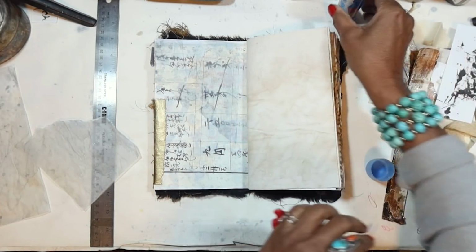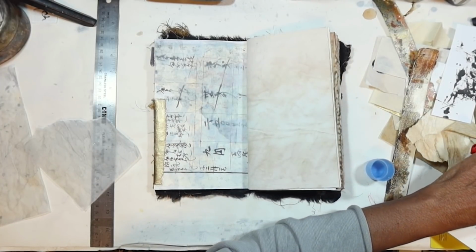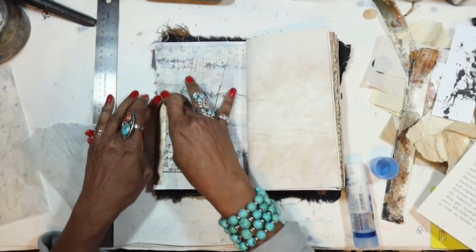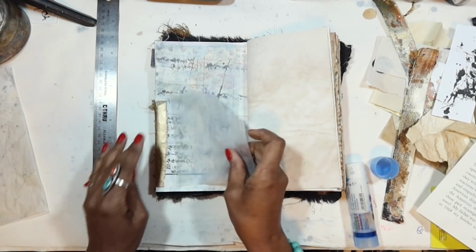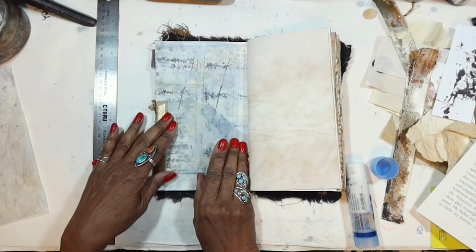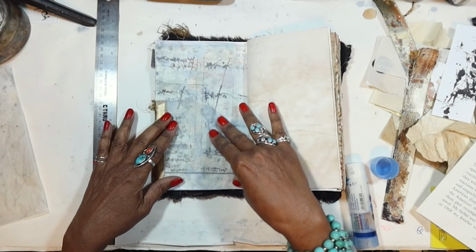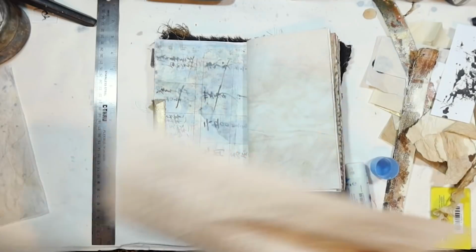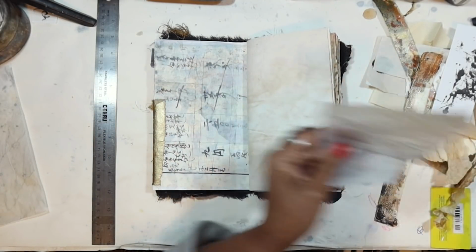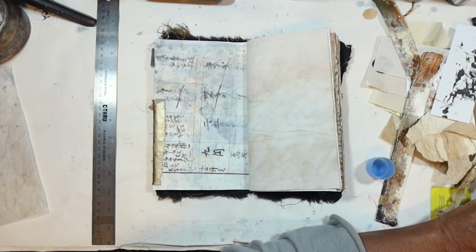So let's go ahead and put this down. It's amazing how changing a paper will change the way a technique looks. Okay, we like. And then we're going to put this down. So I think what I want to do here is I'm going to put it down, and then I'll think about which side is the side to put down. Then I'll think about what I'm going to do about the pocket.